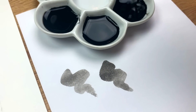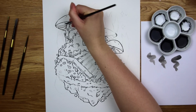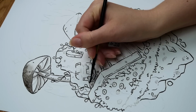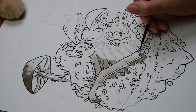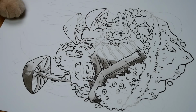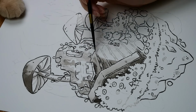I made ink washes by mixing ink with different amounts of water for different shades, and then I'm just painting them on there. I haven't worked with ink or ink washes in a while, but it is basically like using watercolors. I really enjoy this process. You don't have to think about what colors to use. The thing I find a little tricky though is to not overwork it and making it too dark.